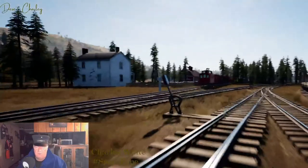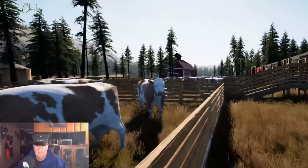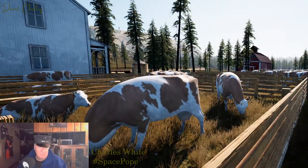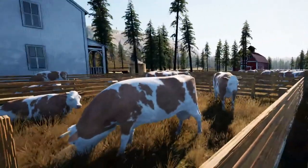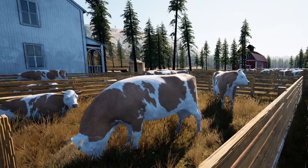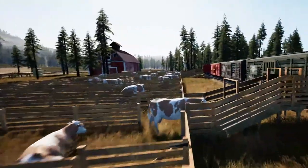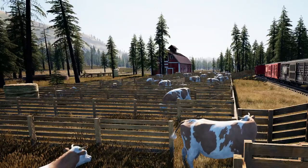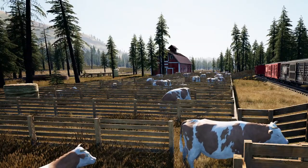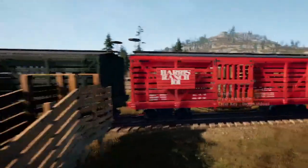And we have cows. Look at this. We do have cows. Hi, guys. Cow animations on this are really good. They really did a good job on these cows. I hope the other animations of passengers are this good too. I'd like to see just random passengers sitting on the sides of stations, just hanging out. So we do have a full ranch of cattle here, and we have the cars ready to take them to the meat market.